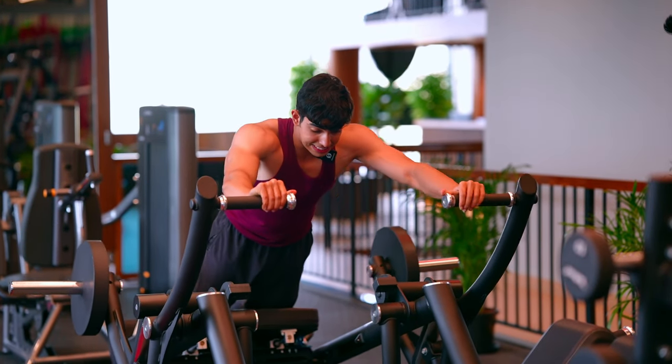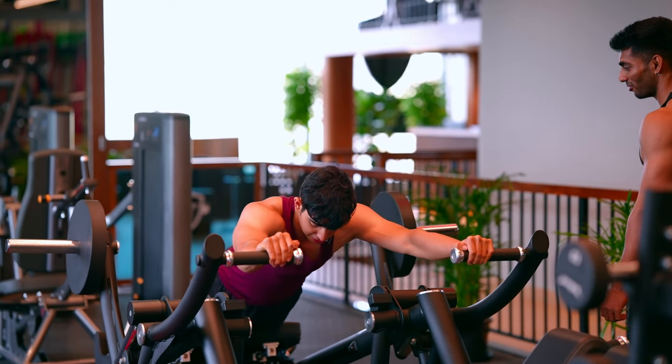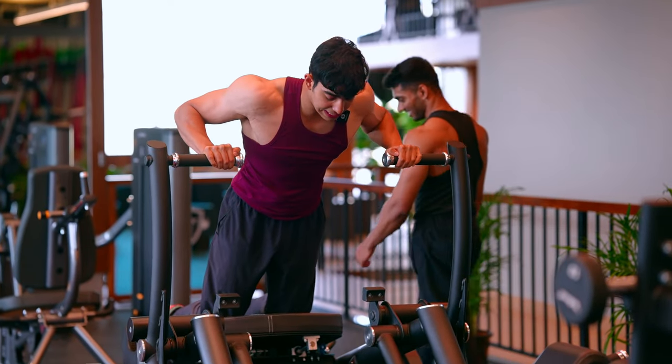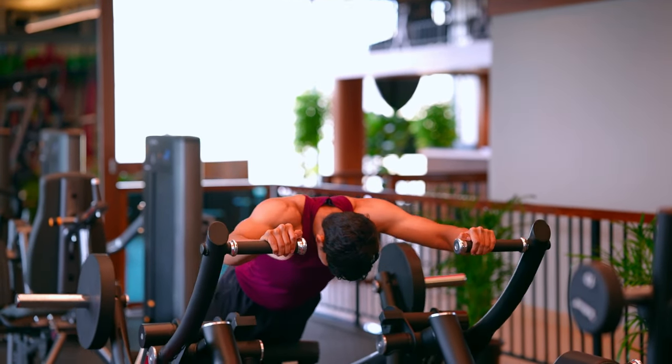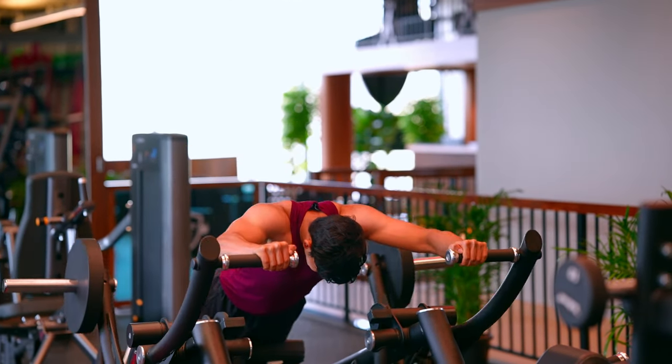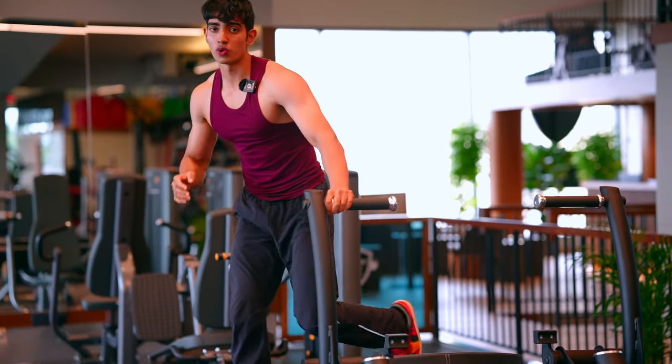No, if you genuinely need a warm-up, this is the best machine. Best machine, bro. Because I can feel my delts. I can feel my core also, bro. Oh, I love doing this. Okay, now let's move on.